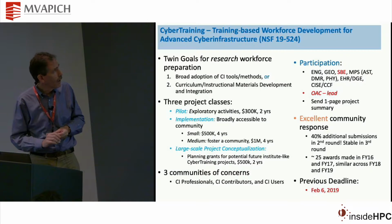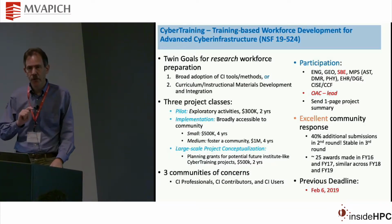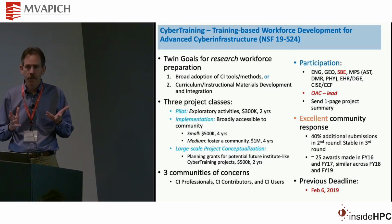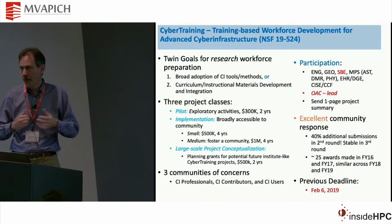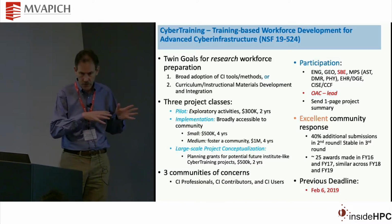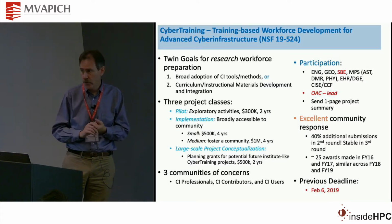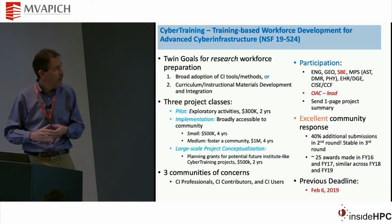Okay, so let me talk a little bit more about this. This is also a newer program, and this one is unique within CISE and actually across NSF. There were no training programs for doing research and outreach and training within CISE, because even the Education and Human Resources Directorate does research on education, not training.